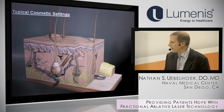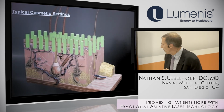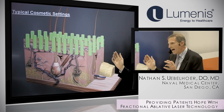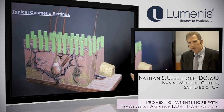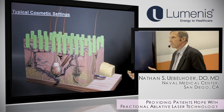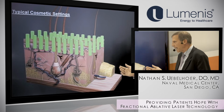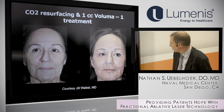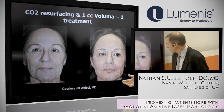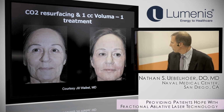So in typical cosmetic settings, we're using multiple passes of higher density and lower energy. So you go down through the epidermis, maybe into the papillary dermis, or sometimes just into the epidermis on your passes. And you're doing multiple passes, higher density, and of course, with the fractionated CO2, these are Jill Uebelhoer's photos, you can get great improvements with those techniques.